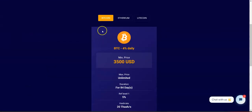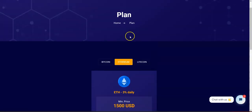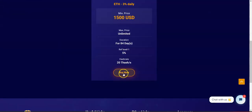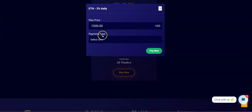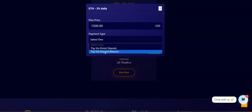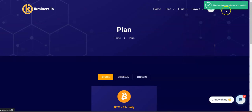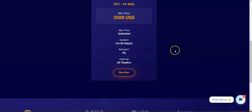Once you got your funds available, you come over here to plan list. Hit plan list, and we can see that we have three plans. Because I don't have this amount of money right here, I can either go for this one or for this one. In my case, I am gonna go for this one because 3% a day is decent. You click on this, select the plan that you want to roll with, and then you hit buy now. It will tell you how much you're going to pay for the plan, and you can select the payment type. You can pay via direct deposit or via deposit balance. In my case, deposit balance. So you hit pay now, and as you can see, plan has been purchased successfully. That means I am in.